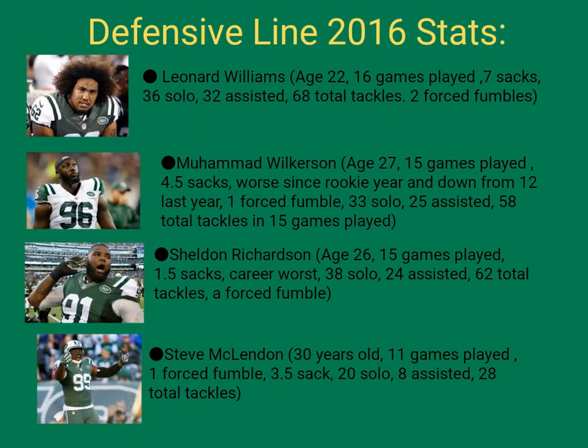Now, this year, he played 16 games. He led the Jets in sacks with 7, and he had 36 solo, 32 assisted, and 68 total tackles. He also forced 2 fumbles this year. So, of course, Leonard Williams, enough said. I don't really know, I think he's a nose tackle. I think that's what the website says he is, but I thought he was a defensive end.